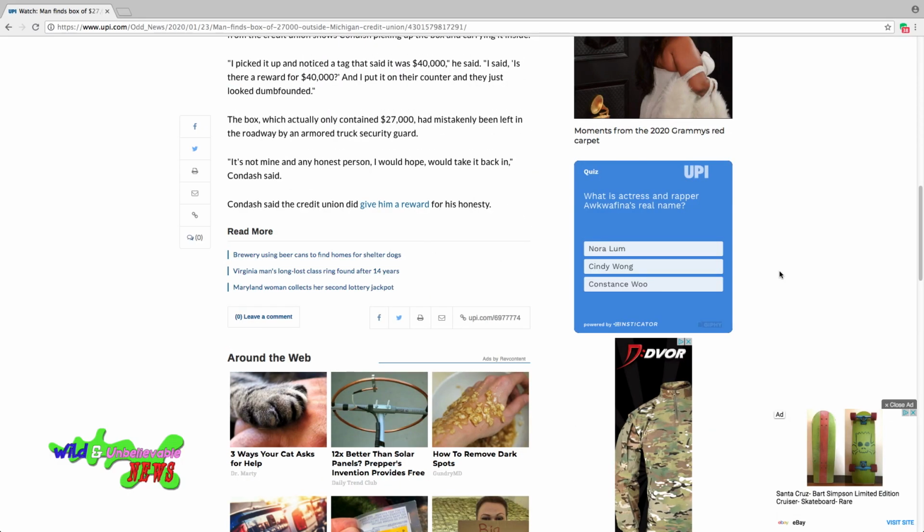The staff's like, really, dude. Like, he said the box actually only contained $27,000, had mistakenly been left in the roadway by an armored truck security guard. Somebody's getting fired. Yo, that armored truck dude probably took 13 stacks and bounced. But matter of fact, they can probably track the camera system, you know what I mean? Because I guess that's how they found out that he didn't take any.